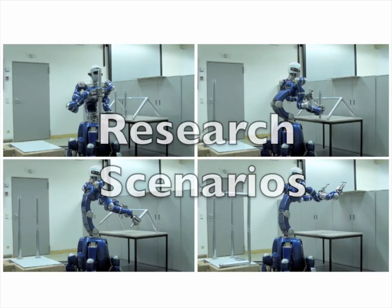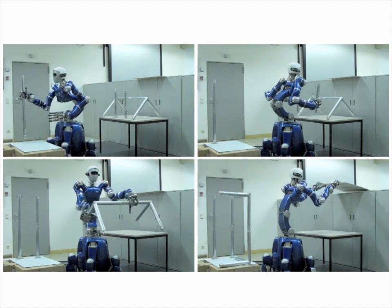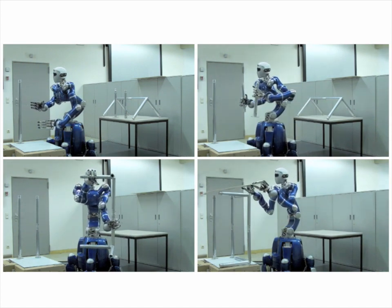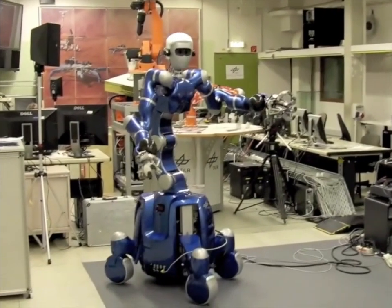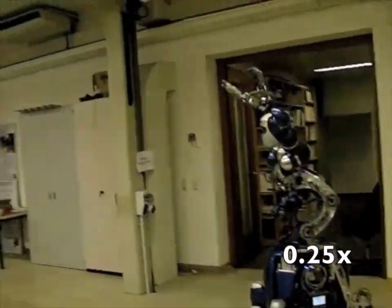Two experimental scenarios have been set up. The building of a scaffold structure demands dexterous as well as whole-body manipulation. The long-term vision is to enable the robot to not only autonomously execute the task, but to acquire the necessary skills by autonomous learning. The ball-playing benchmark demands fast 3D perception and dynamical whole-body motion planning.